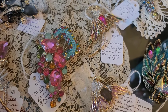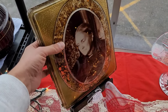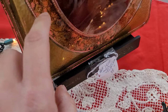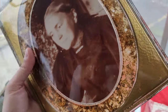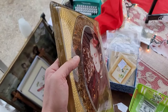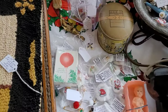This piece is quite the sparkler. I really love this. It's priced at $38, which I think is a deal. Upon first inspection, I couldn't quite figure out how one would have displayed this. There are some markings down here, the patent dates on it. We've got mother of pearl in there. Ultimately, what I decided is that it is missing its wood frame, but still a really unique piece. So I did leave that one there.